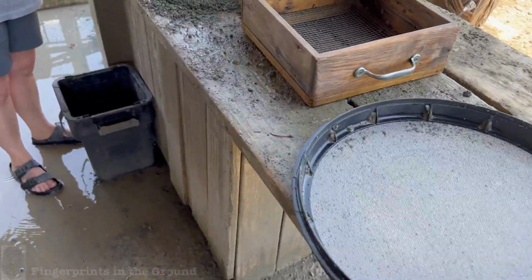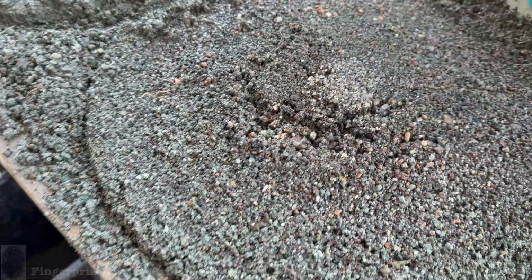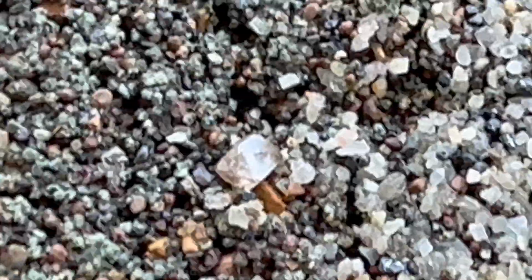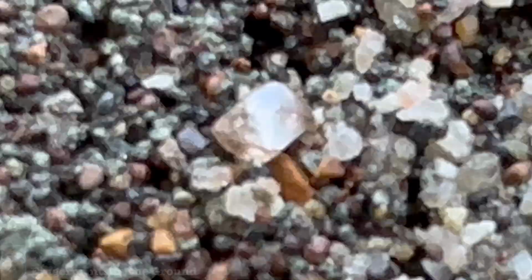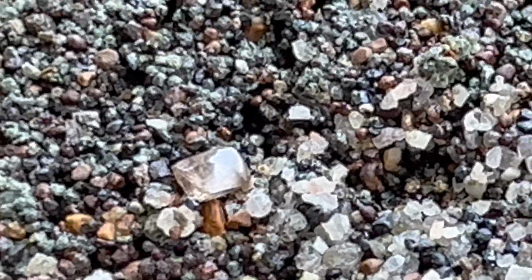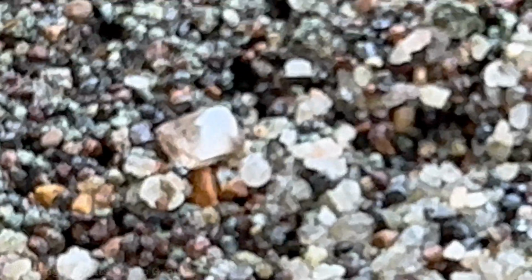So this gentleman just down the way from me. I promise I'm not, I'm just using my finger as a reference point. Just to show you guys what it actually looks like if I can get a focus here. They may have found that there, absolutely a diamond. And my focus is really, really poor on this camera right now. I don't know why, iPhone. It's the light, probably.